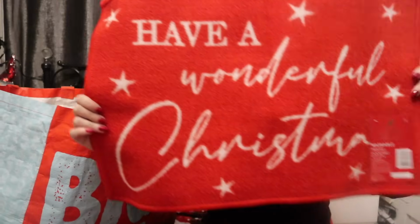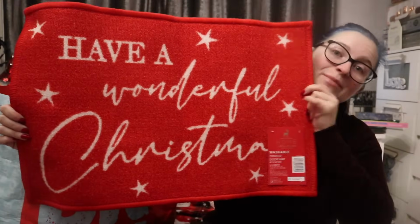And then, yes, I've got another doormat. Even though we actually can't get to the back door now because I've put the tree and the unit there. So we've got the candy cane one out front, but these are $1.99 or $2.29, and it says, have a magical Christmas. So again, we've got a spare, like we had for Halloween. We have spares for Christmas, which is great, because they do tend to get a little bit muddy. Obviously, you come in from work and you dust your boots off.